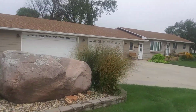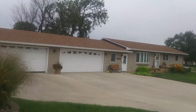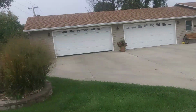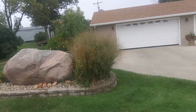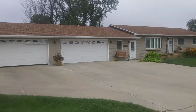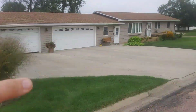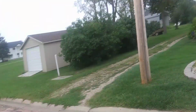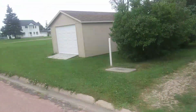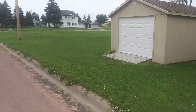This is an absolutely beautiful home, guys. I cannot say enough. It's an absolute beauty. You look at all the landscaping of this home. It's absolutely beautiful. This is going to be offered in a multi-parcel. This is parcel one. This is going to be tract one. They're going to offer it in tract one. And over here is tract two. It's this bare lot. Again, this sells Saturday, September 9th at 11 a.m.